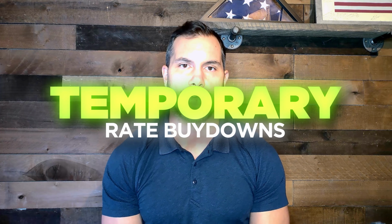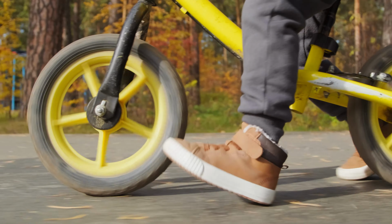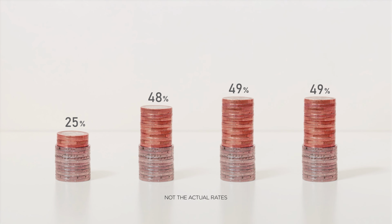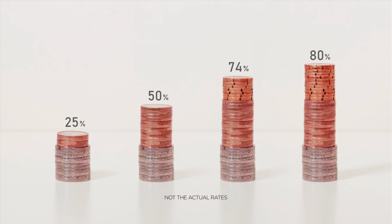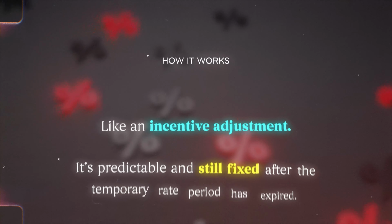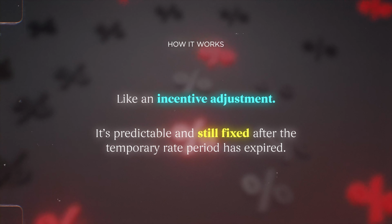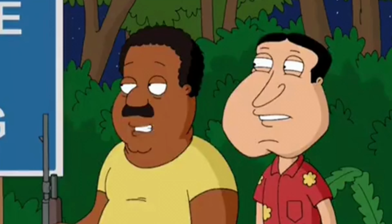It's a short-term hack. Temporary rate buydowns are like training wheels for your mortgage. Your payment starts off lower, gradually increasing until it reaches the full market rate that you locked when you got your mortgage. It's not an adjustable rate mortgage. Those work differently, and depending on the type, can change very often according to our economic state. Temporary rate buydowns are more of an incentive adjustment, and it's predictable and still fixed after the temporary rate period has expired. That sounds nice.